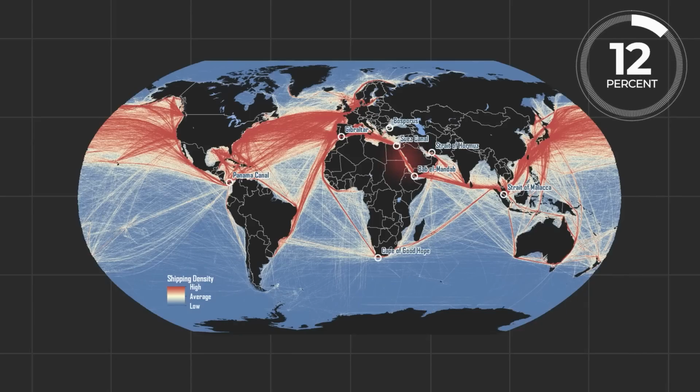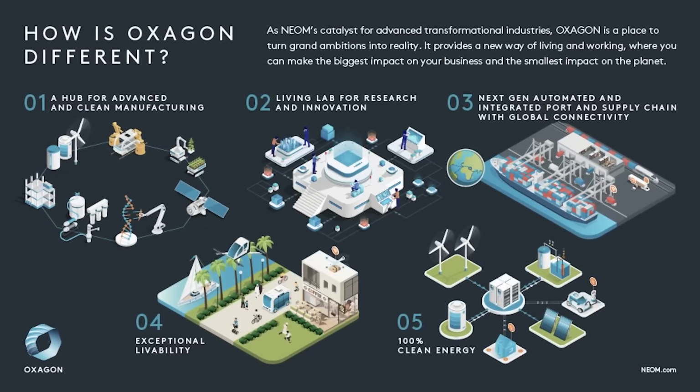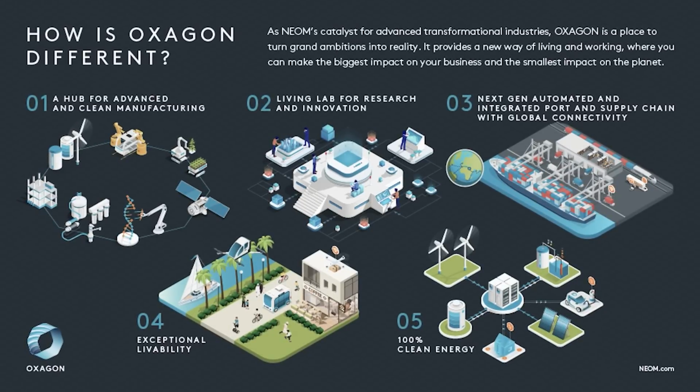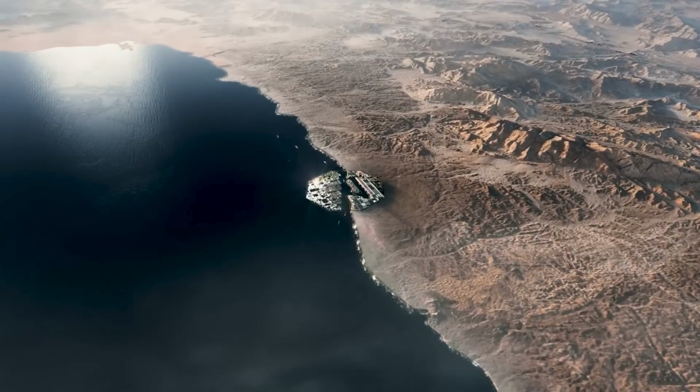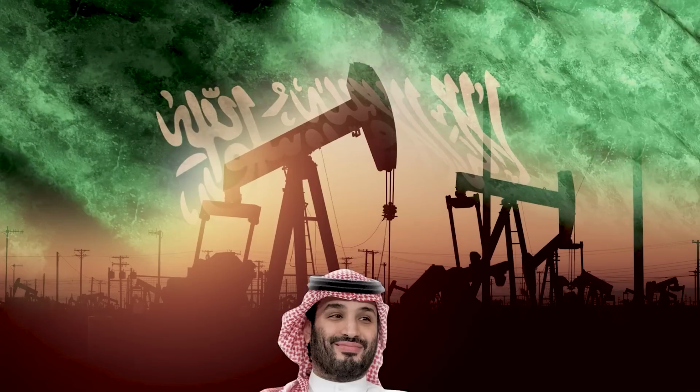Approximately 13% of global trade passes through the Red Sea, and it seems like Octagon will be positioned to take advantage of that better than any other port in the region. It'll serve as the catalyst for economic growth and diversity in NEOM and Saudi Arabia overall, furthering the country's goal of moving away from oil reliance.